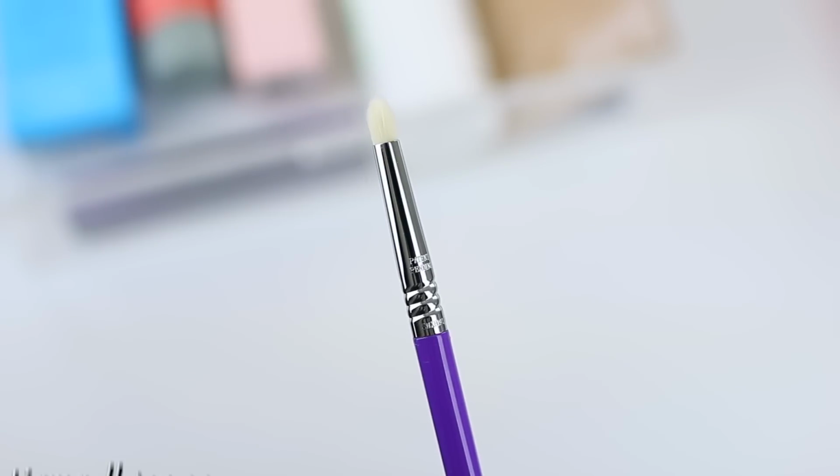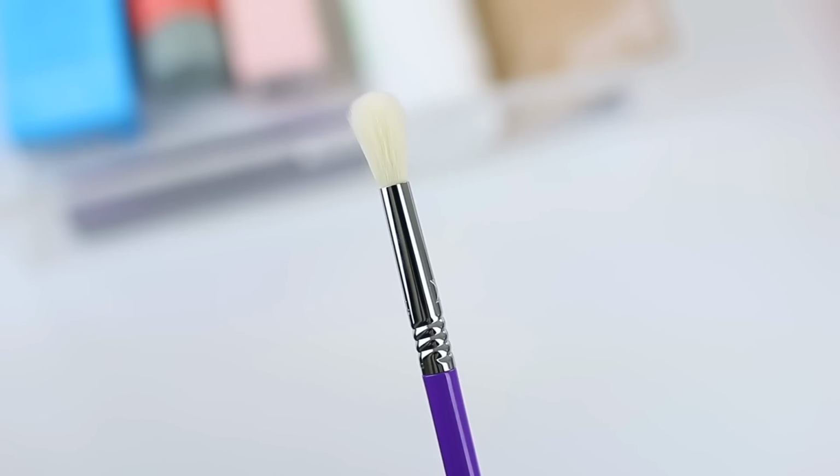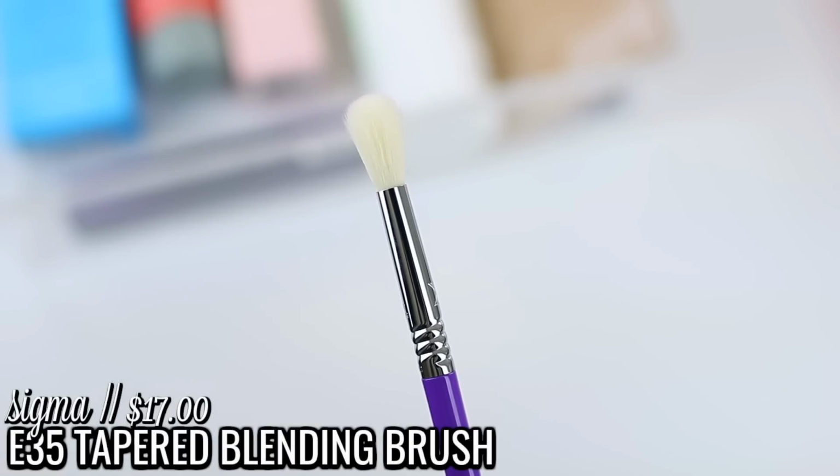The next one is the E30 pencil brush, which would be really nice for blending eyeshadow on the lower lash line or the inner corner. And then the E35 tapered blending. This is really soft. This would be perfect for the crease. So again, I'm late to the game. I haven't tried Sigma, so I am excited to test these out.